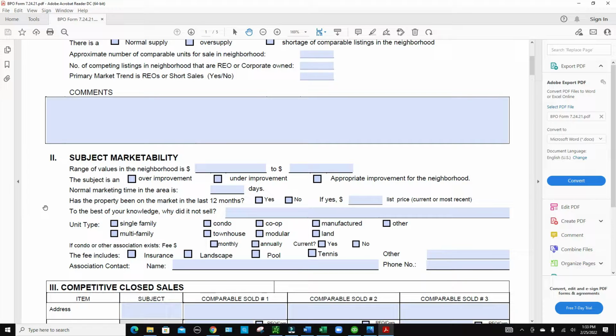You're going to do a lot of commentary in the BPOs that you're doing. You may be asked to give commentary on what's going on in the neighborhood of the subject property. You'll be asked to comment on the condition of the comparables that you're going to be using, and then you'll be commenting on how exactly you came up with the figure that you have for your BPO, the valuation that you have.